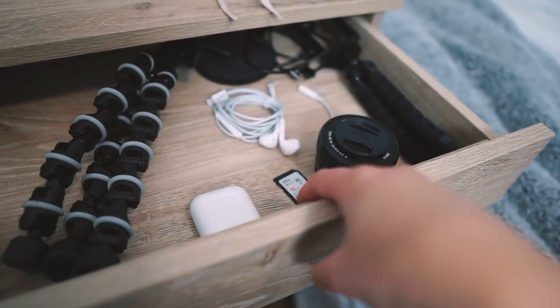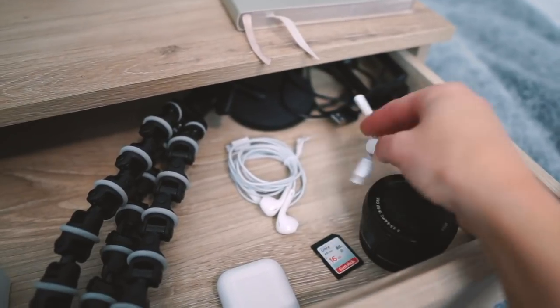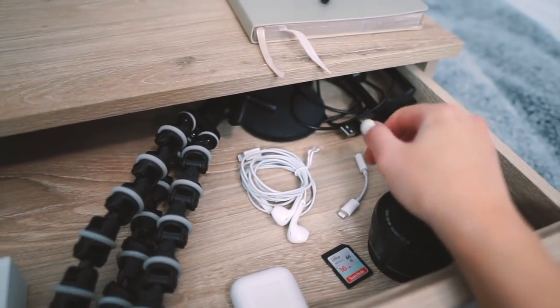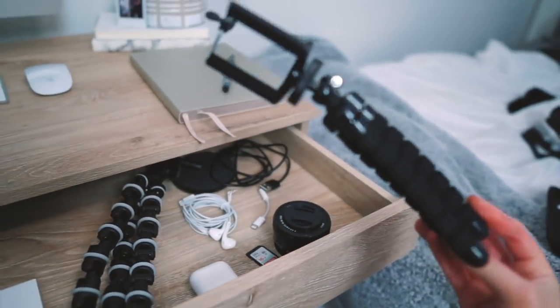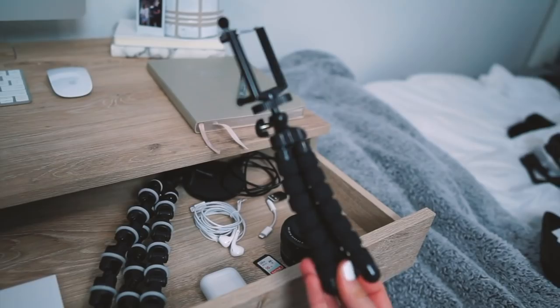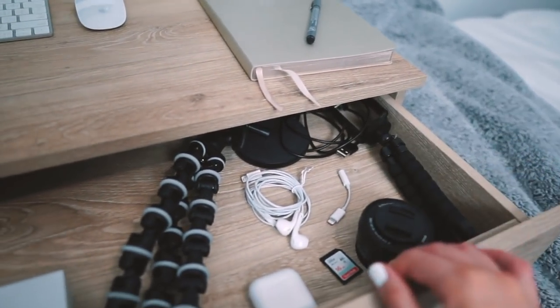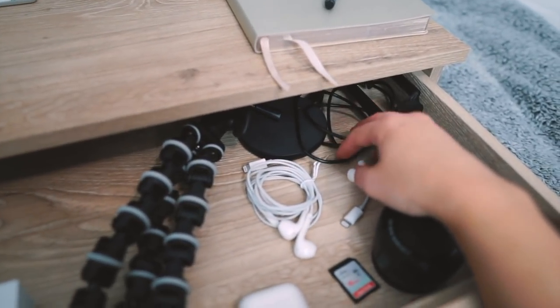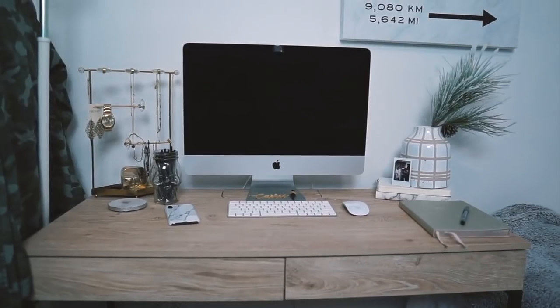And then I have an extra memory card. I have my headphones for my phone. I have a little adapter piece that I need sometimes. And then I actually have this little guy, which I haven't used in a while. This is just a tripod for your iPhone. Doesn't want to focus, but that's just a tripod for your iPhone. It's kind of crappy, but kind of nice to have sometimes. And then I just have my wireless charger in here. This is from Amazon. And I think that completes my desk tour.